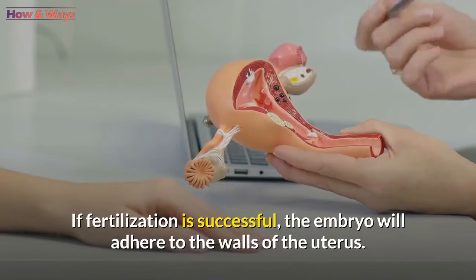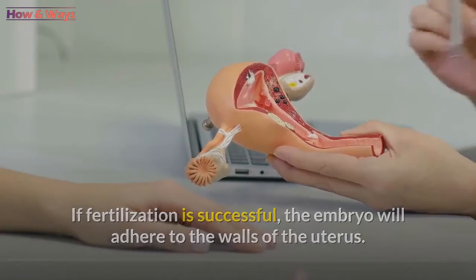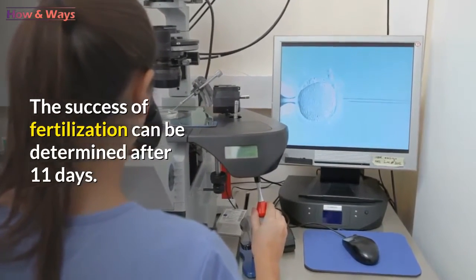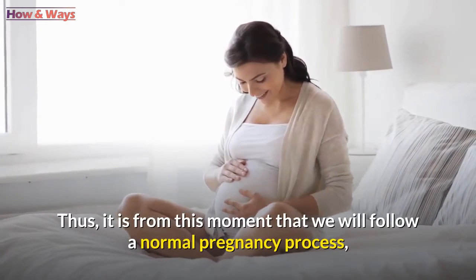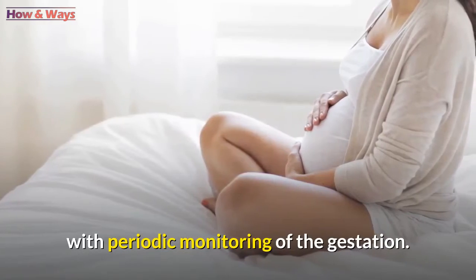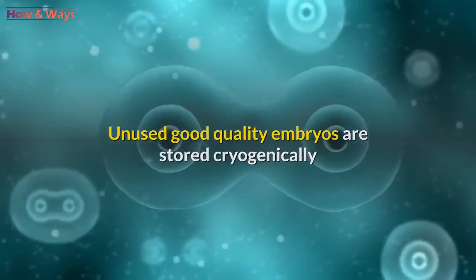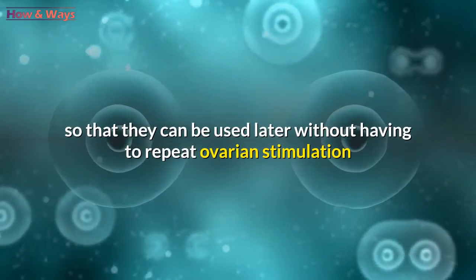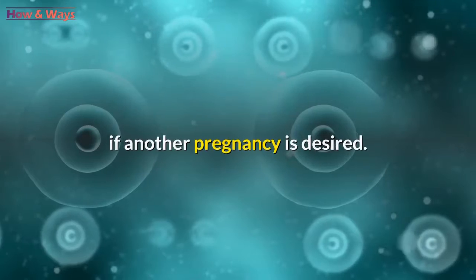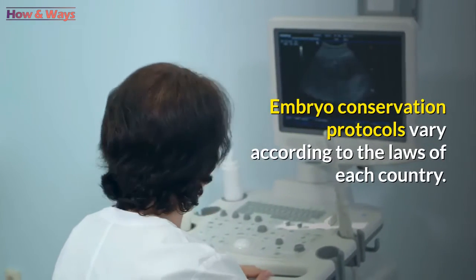If fertilization is successful, the embryo will adhere to the walls of the uterus. The success of fertilization can be determined after 11 days. Thus, it is from this moment that we will follow a normal pregnancy process, with periodic monitoring of the gestation. Unused good quality embryos are stored cryogenically so that they can be used later without having to repeat ovarian stimulation if another pregnancy is desired. Embryo conservation protocols vary according to the laws of each country.